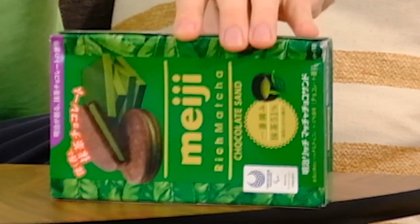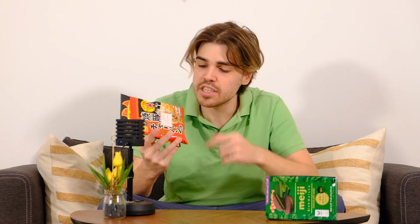Starting from the top, we have chocolate sand. I think it's super cool. I've never heard of chocolate sand before with matcha. In case you don't know, I love matcha very much. We have some mixture for some fried rice. I'm happy that we got some notes on it to explain what it is, because I would have thrown this into water most likely. I made a soup out of it, so that is a good thing to know.